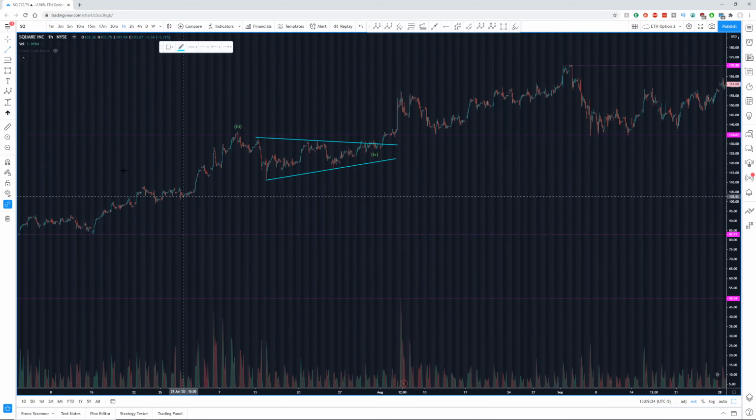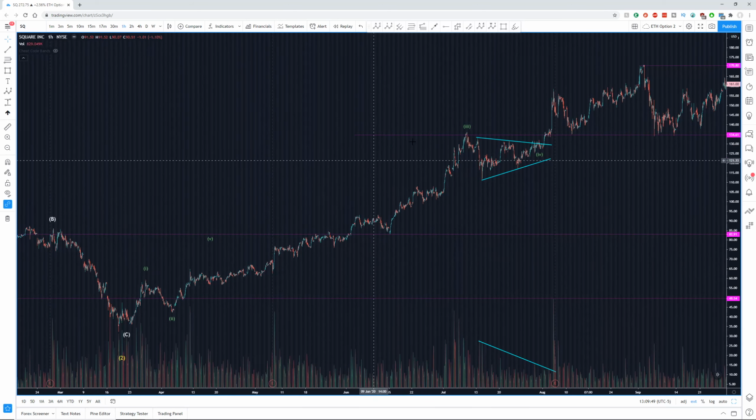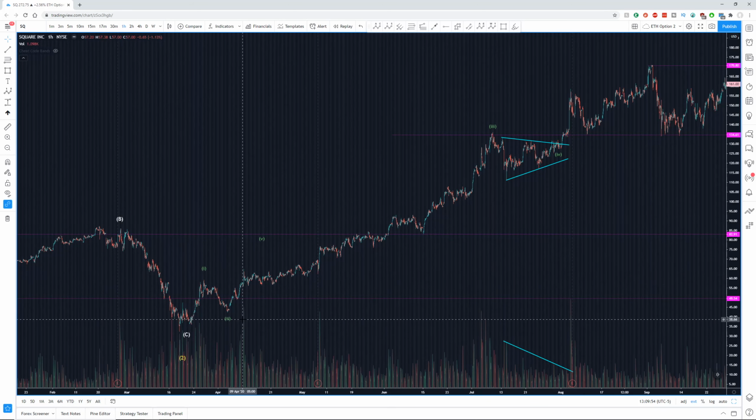The other thing you can look at to validate a triangle is volume. So you want to see volume decreasing throughout the whole triangle. You can see this is the highest volume we have through our entire triangle. If we just draw a volume trend line right here, we're definitely decreasing from here all the way out to here until the breakout of our triangle, and actually even a bit past it, all the way up in here is where we're seeing the volume spike. So I think this is pretty good so far. I think this is definitely a 1, 2, 3, 4.